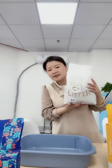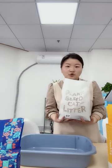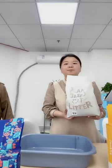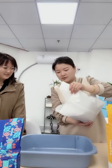And this is our main product. Plant-based cat litter is made from plant fiber. It's totally water soluble and toilet flushable, and it's biodegradable. It's very environmentally friendly. Okay, I already opened it, and just in case you want to see it, we'll pour it out and look at how the powder performs.